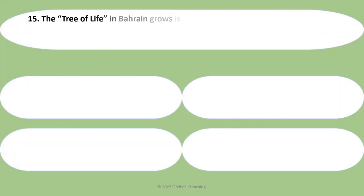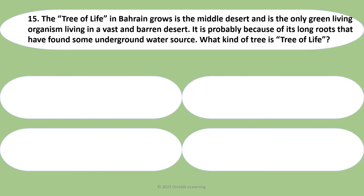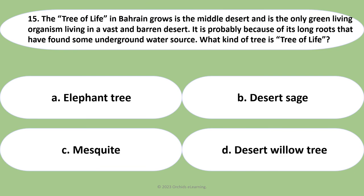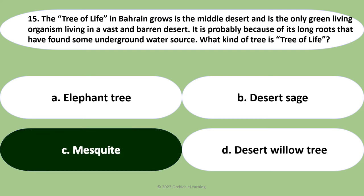The tree of life, in Bahrain, grows in the middle of the desert, and is the only green living organism in a vast and barren desert. It is probably because of its long roots that have found some underground water source. What kind of tree is the tree of life? C. Mesquite.